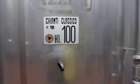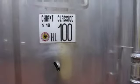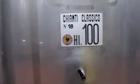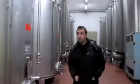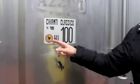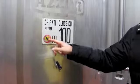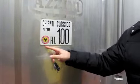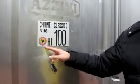After, yes, it's a rooster. Oh, black rooster. This black rooster is our icon, our symbol. When you drink Chianti Classico wine, on the label you must see this black rooster, and down from the black rooster, a date: 1716. Okay? But later at the wine shop, I will explain everything.